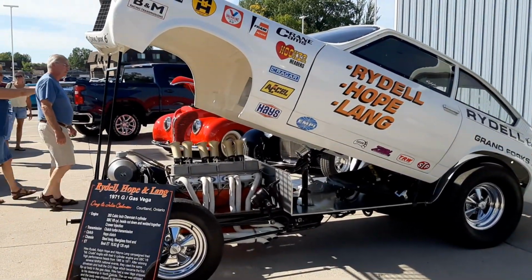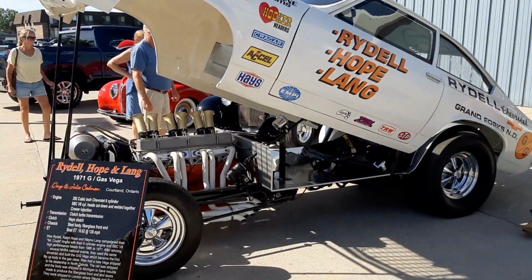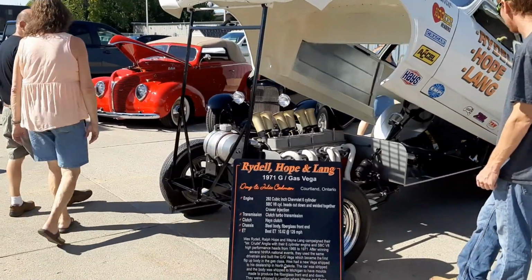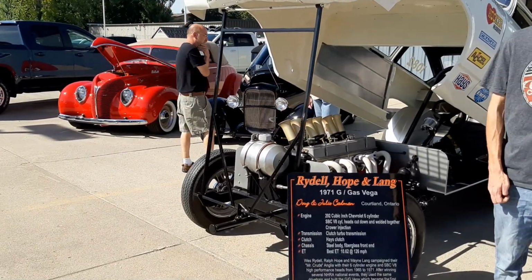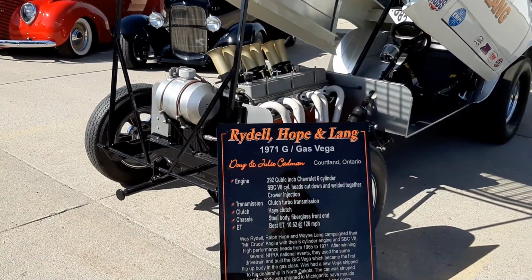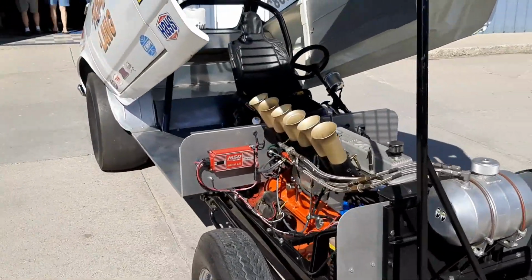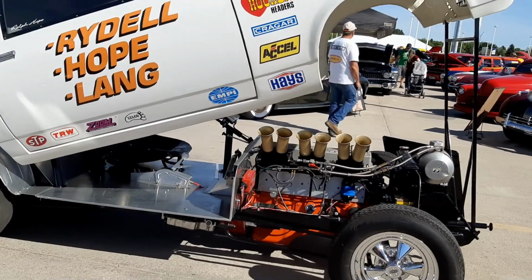This is pretty. Wes Rydell, he's the father of the two sons that now run the Rydell Corporation. Wes is the dad, and then you have Brian and Bob Rydell run the company day to day, and they live here in town. And this is Wes Rydell's car. They won several NHRA national events using this Vega, and in this car was the first flip-up body in the gas class. So yeah, this is an actual drag car driven to national championship wins. Isn't that awesome? It's a little piece of drag racing history right there.